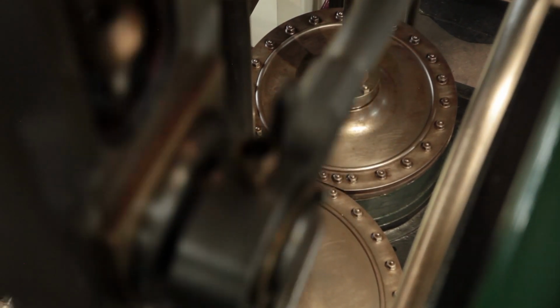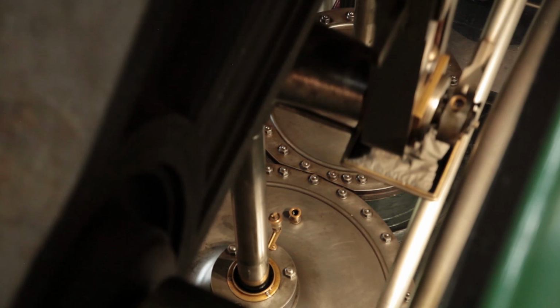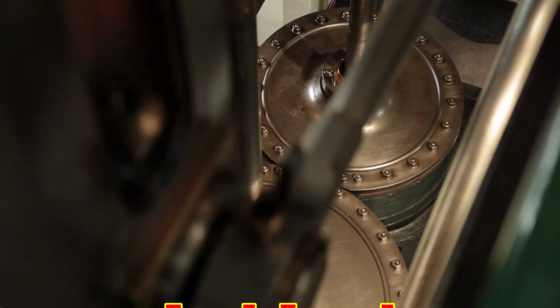The Ryhope Pumping Station will go down in history as a highlight of British innovation and engineering. The benefits of its preservation will be enjoyed for many years to come.